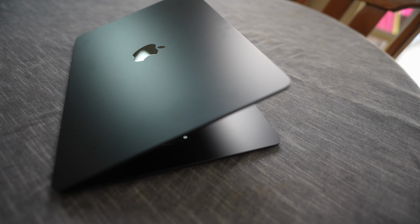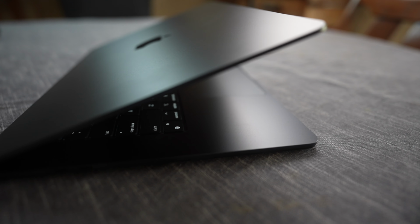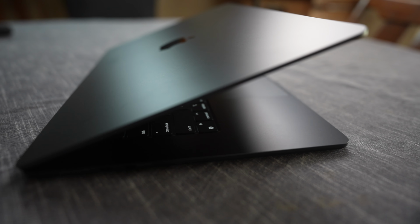Next, let's talk about the new color. This midnight option is so beautiful. It's one of my favorite options. Now, it does hold on to fingerprints quite a bit, but if you just keep a cloth with you and you keep it kind of cleaned off, it is such a cool color of a laptop. I'm absolutely into it.